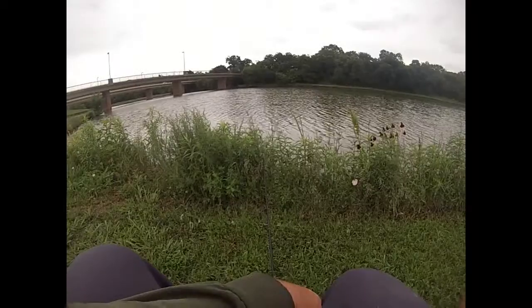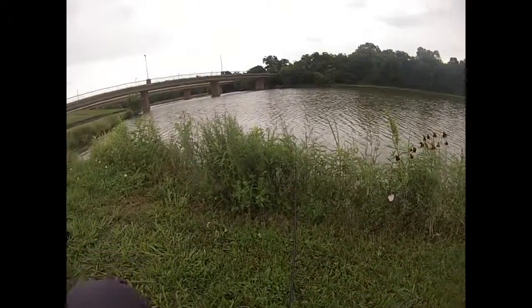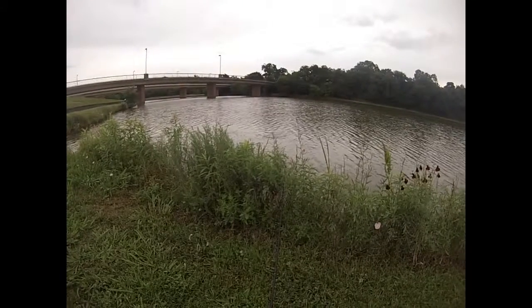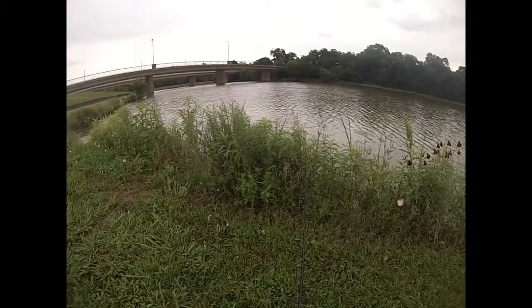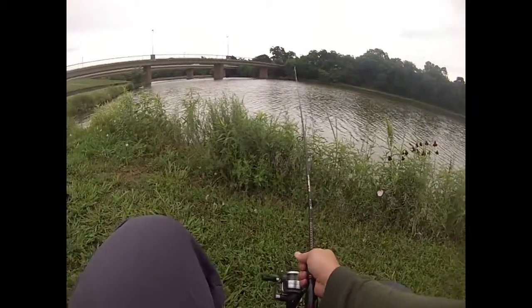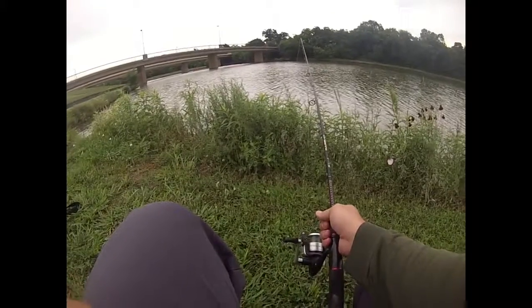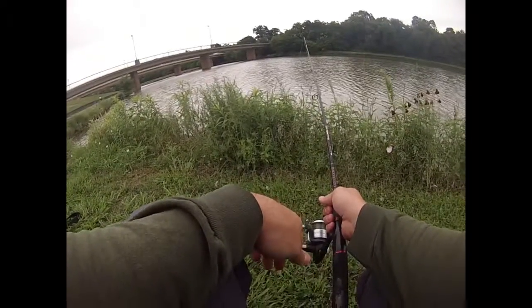Alright, I got that bread out there. The only issue is, if I hook a fish on this, I've only got 10-pound braid out here. So it's gonna be kind of crazy if I get a carp anyways.